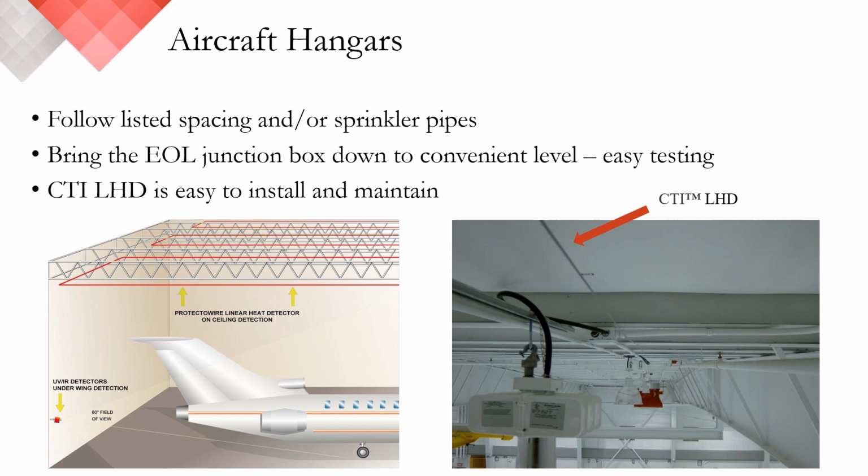Regarding spacing, I would like to remind everybody that from NFPA 72, we have the ceiling exception clause that can be used here, which is 0.4 times the ceiling height, but not to exceed the detector's maximum spacing. Another comment is about the size of the zone. With your linear heat detection zoning, we typically suggest that you pair it with the capabilities of the suppression system.